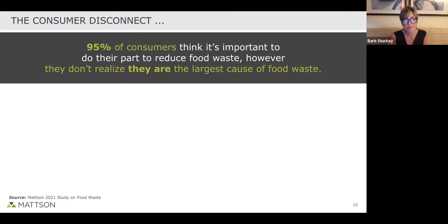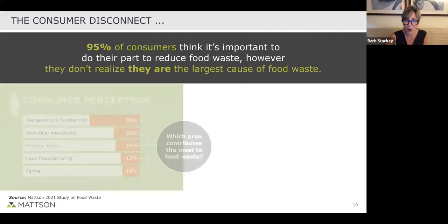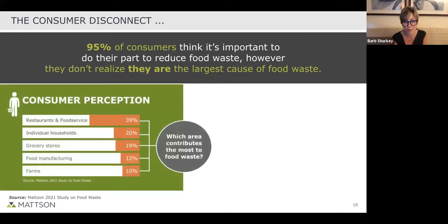But what is maybe not so surprising is that consumers don't realize that they are in fact the largest cause of food waste. So this question was about what contributes the most to food waste. And on the left here, you'll see that the consumer perception is that restaurants and food service are the ones that are contributing the most. And then second, it moves to individual households with 20%, and then down to grocery store, food manufacturing, and farms.